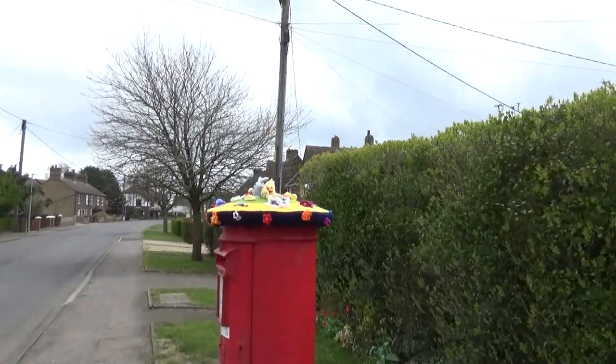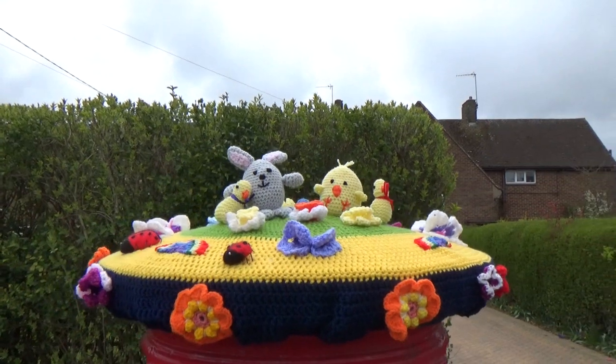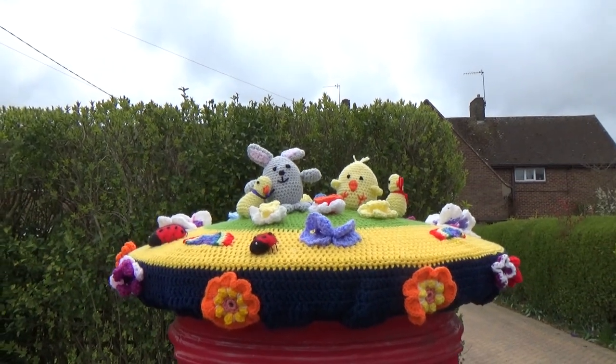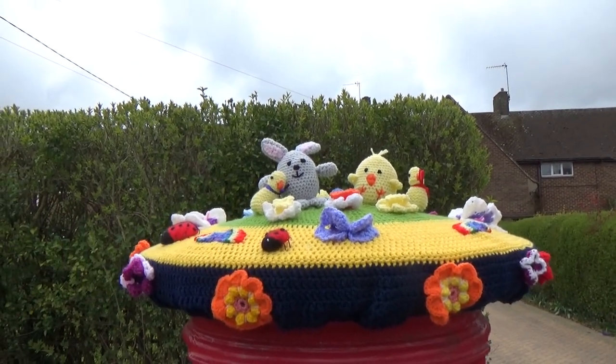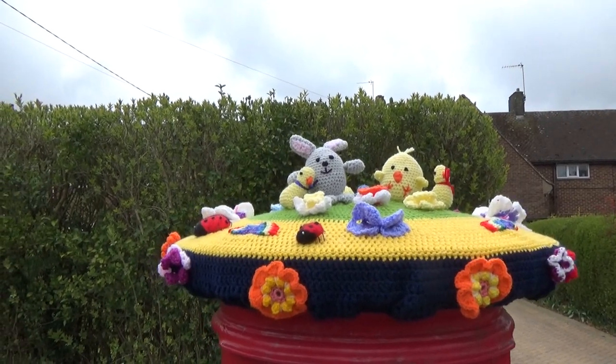Cool, there's Easter topping of post box. That's a nice one, isn't it? Yeah. What's it made of? Wool. Yeah, you sort of get mucky, isn't it? Well, maybe they take it off every day and wash it.